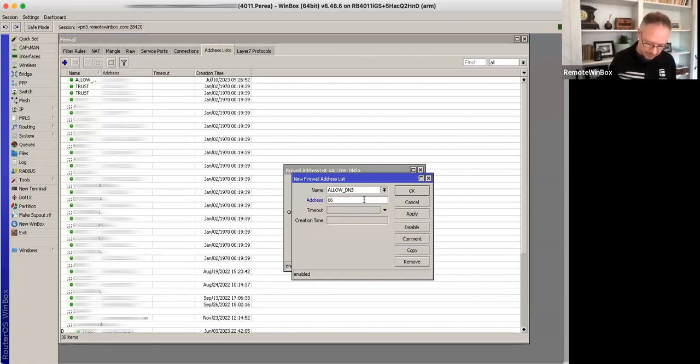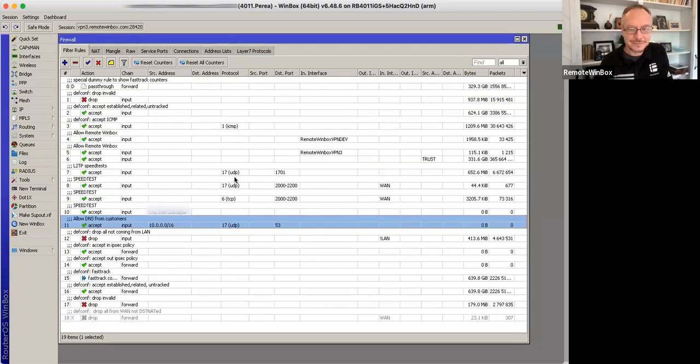66.77.88.0/24. Sure that belongs to somebody. I don't know who it is. But let's just say that that's a customer subnet of mine. So I'll go through there and run through all of my subnets that I need to allow DNS queries on, hit allow DNS, and then I head back to my firewall filters.